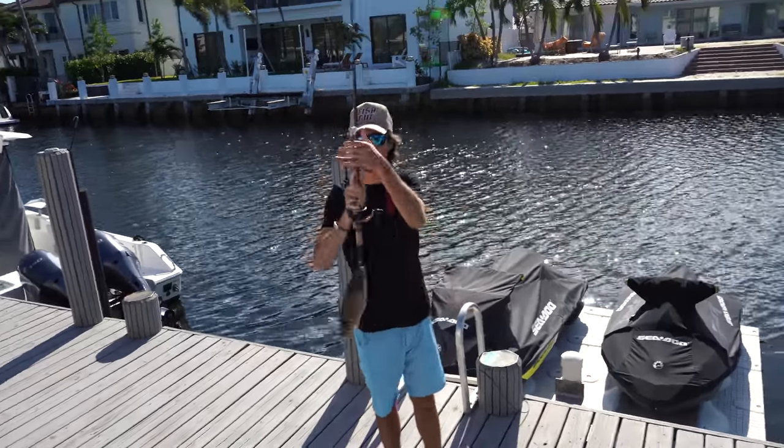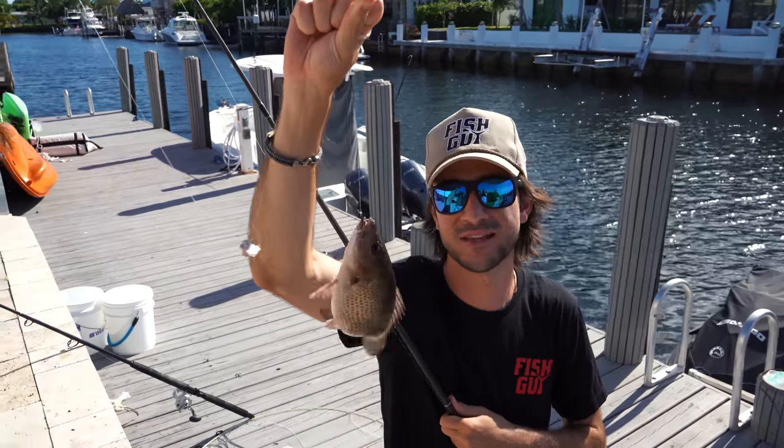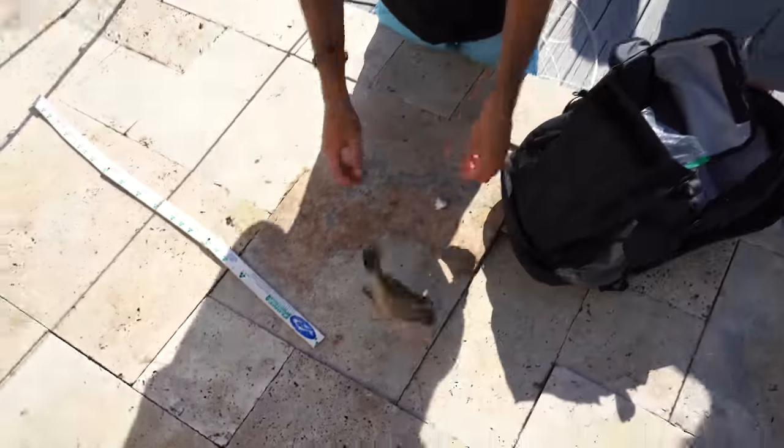Check that thing out, mangrove snapper. They gotta be 10 inches to keep. Whether I wanted to put it in my stomach or whether I want to put it in my 5,000 gallon saltwater pond, we're about to find out. If he's barely 10, I think we put him in the pond. Let's see what we got here. Oh, he's 9.5. 9.5, gotta go back.